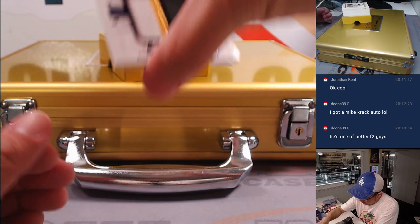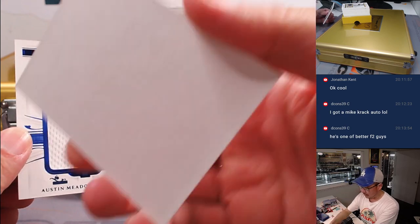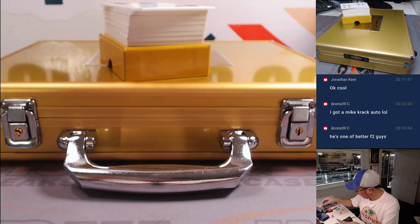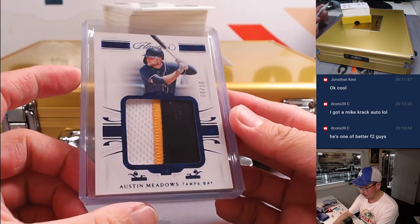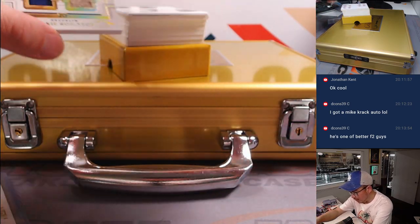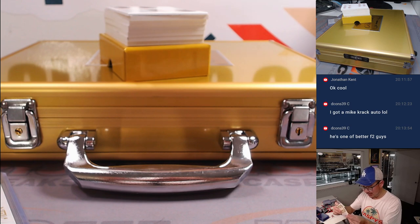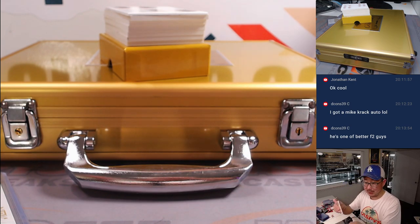All right, first one right off the top is going to be Austin Meadows, 8 out of 10. I'm going to use this blank card here so we can hide the hits a little bit. Next one is a cool one, a 3 out of 5 Jackie Robinson. Wow. Nice dual relic there. That's gonna be a nice one for somebody.